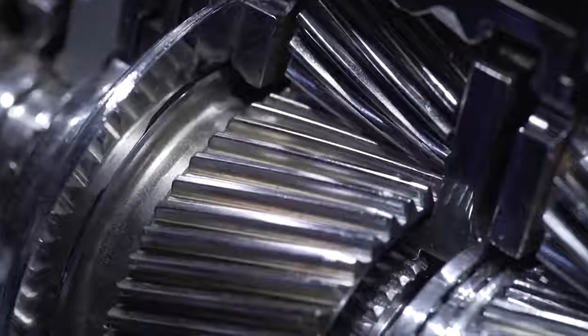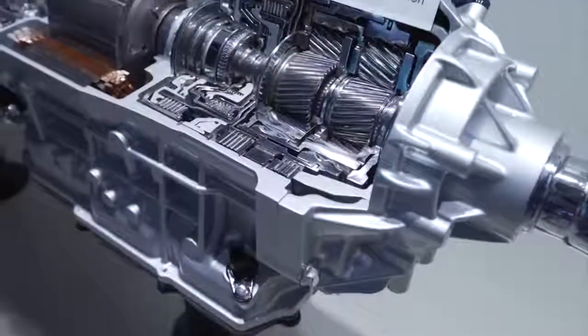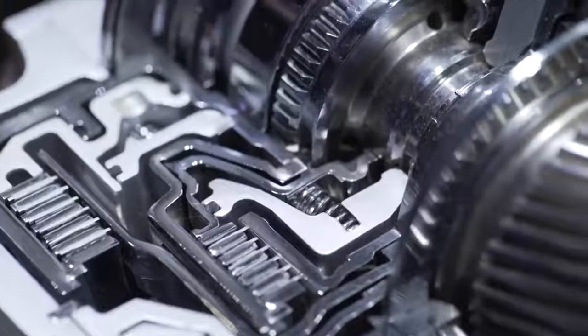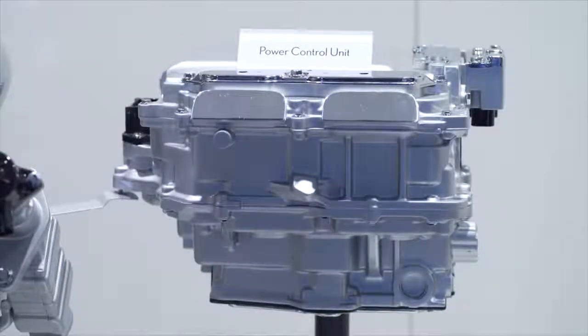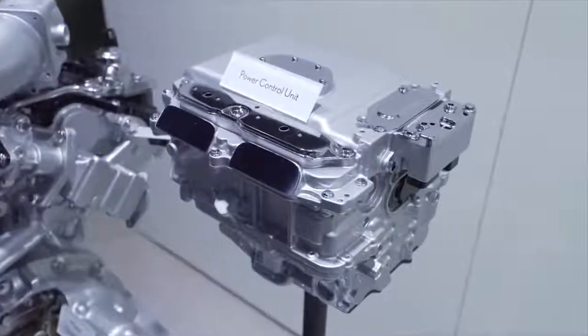The CVT will actually simulate three different gear steps. The three mechanical gear steps in the transmission multiply that 3 to 9. And then you have a final gear step, which is the 10th, and that's an overdrive. The beautiful part of this system is that there is no limit to the amount of gears that we can choose. And our power control unit is so advanced that it can do any type of gear change in less than 100 milliseconds and without shift shock, without delay. So very, very fast gear change.